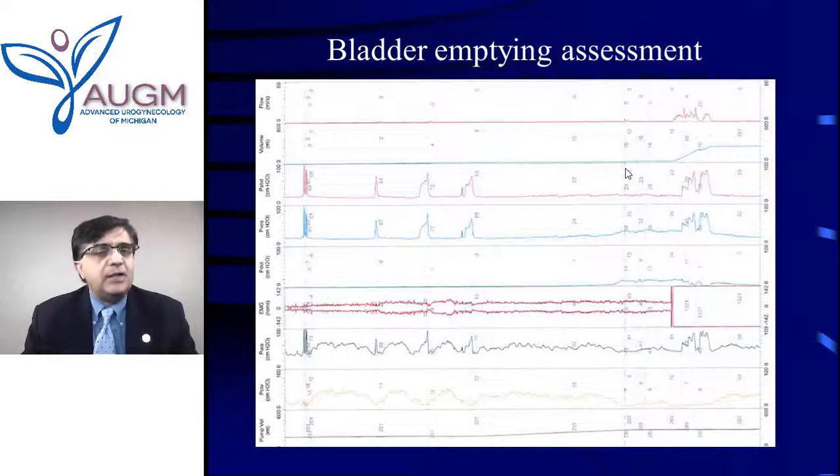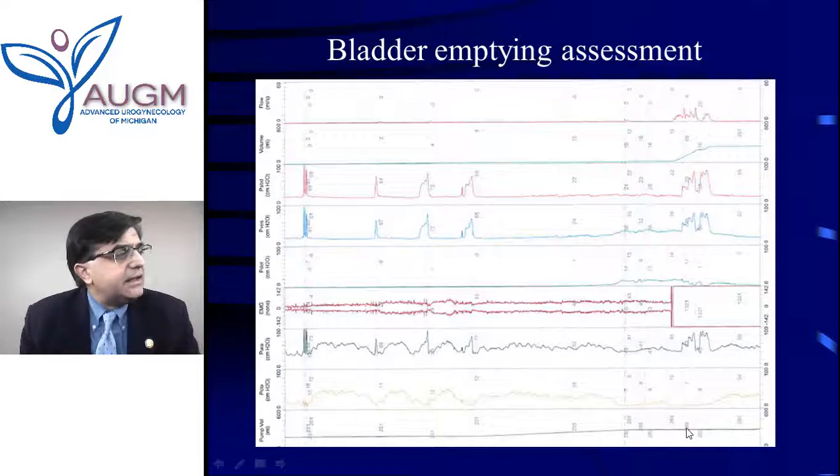Now let us see how well she empties her bladder. Here you can see that we put in about 289 cc's in her bladder, and she puts out 237, which is not bad, about 30 to 40 cc remaining behind. Remember, she had urgency and she had leaked a little bit on the way. But when she's emptying, she's straining.